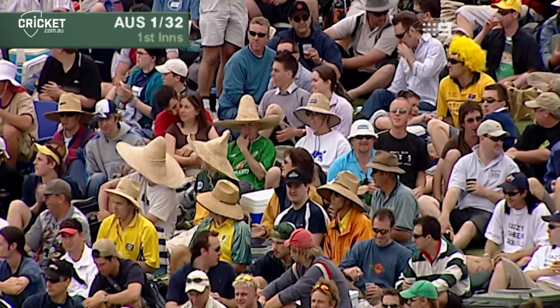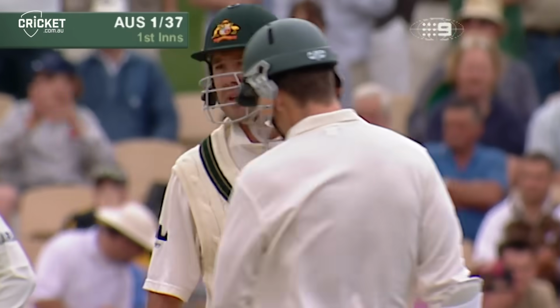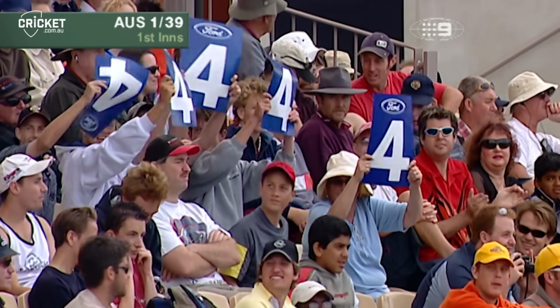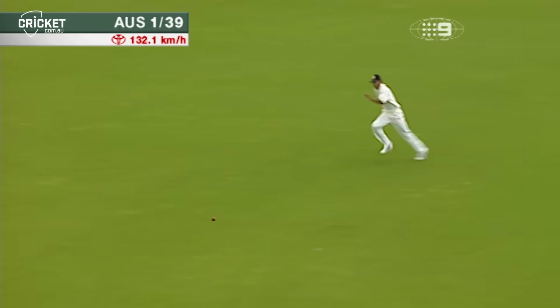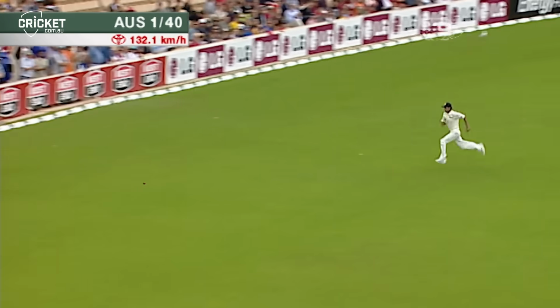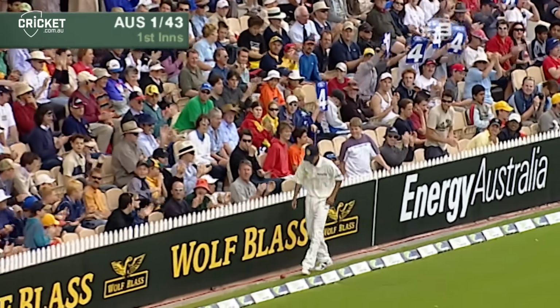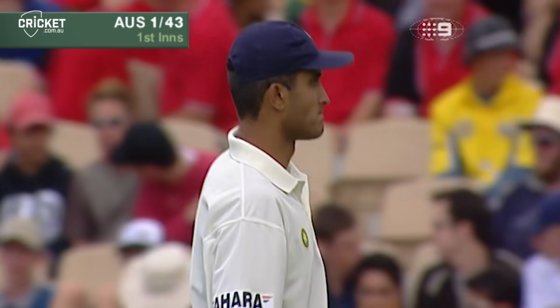Goes all the way down to deep mid-off. Well, that's well played. That's a beautiful shot off the back foot and played in front of square. Just a little bit short that time from Agarkar, but a lovely shot from Ponting. And again, almost identical. Not quite as firmly struck, but it doesn't need to be. This is a fast outfield. The result is exactly the same. Consecutive boundaries to Ponting.